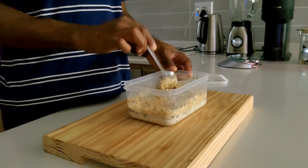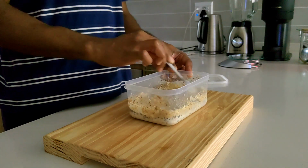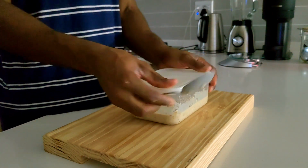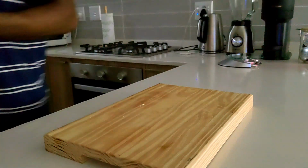So here I just prepared my breakfast for tomorrow morning, and I sometimes prepare my lunch and just put everything into a fridge so that in the morning I don't have to stress, be all over the place.